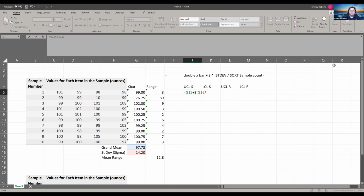Then we're going to divide it. And Excel uses square root as SQRT capitalized. You can see it pulled it up on the screen here. But for square root, you have to put it in parentheses, okay? So it's the square root of our sample count. I'm going to actually correct my formula up here. I'll fix it in a minute. So how many samples do we have per line? 4 of them. Yes, 4. So square root of 4.